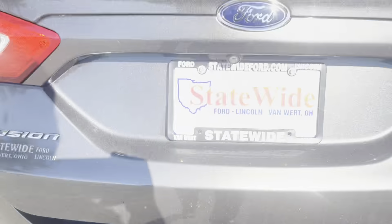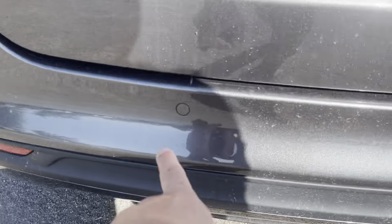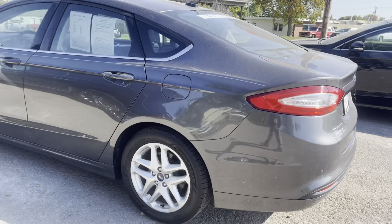Plenty of trunk space in these Fusions. You do have your backup camera, backup sensors as well. I love this charcoal color.